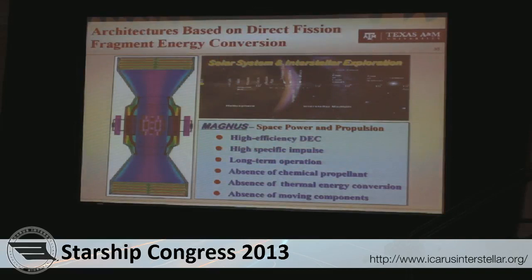Space power and propulsion is our next logical application, because again, for the terrestrial aspect, it's probably not quite suitable, but it provides high efficiency direct energy conversion. It has quite high specific impulse considering fission fragment energy. It certainly can operate for a very long time, depending on the power, but certainly in excess of several decades, maybe 100 years. There is no chemical propellant. It can be ion propulsion only. We're talking about the absence of conventional thermal conversion in a conventional sense.